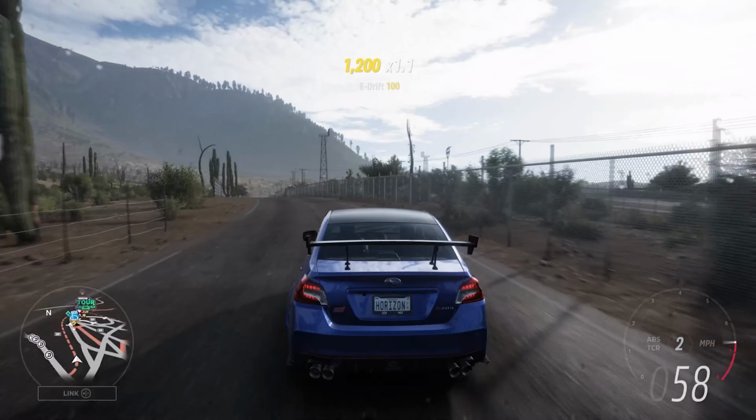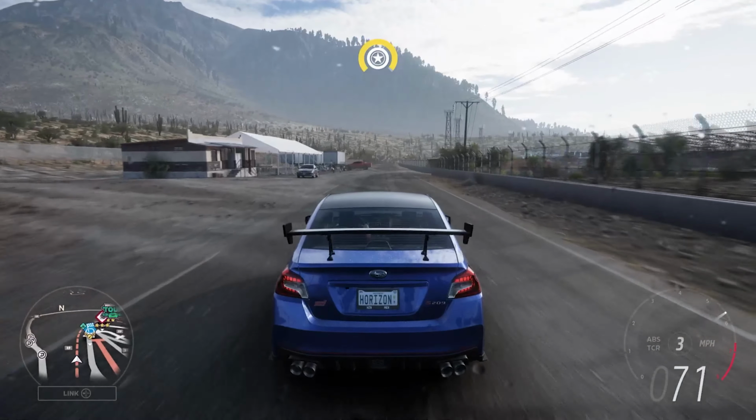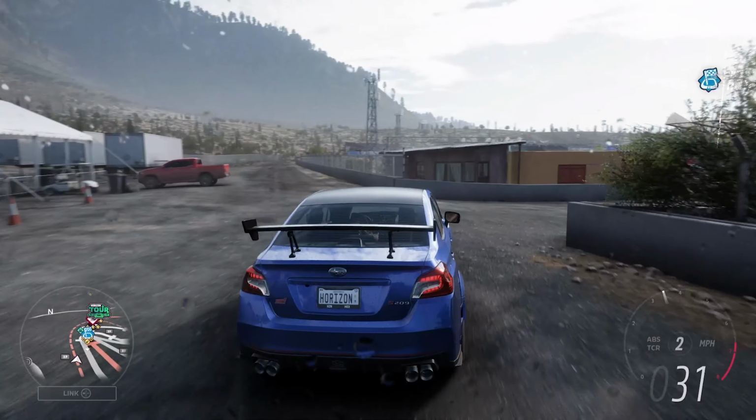So let's just get to the track, just wander down this road, we'll cut through the pit stop, and then we'll be there. Easy enough.